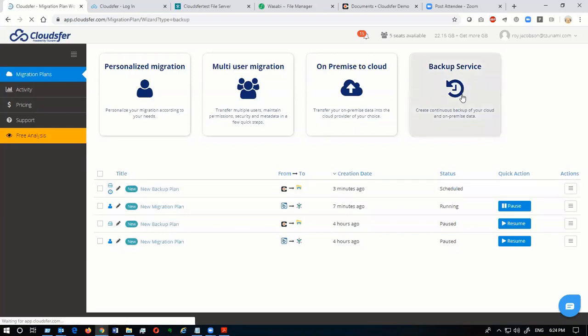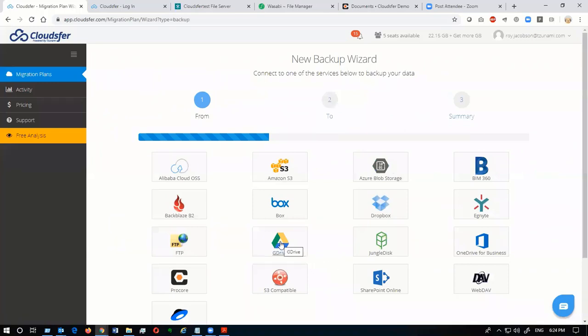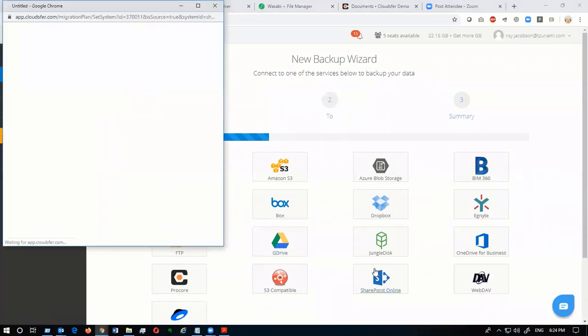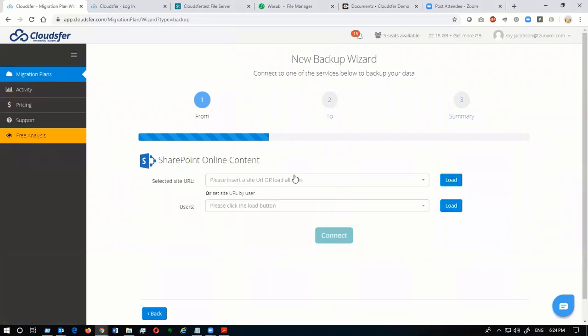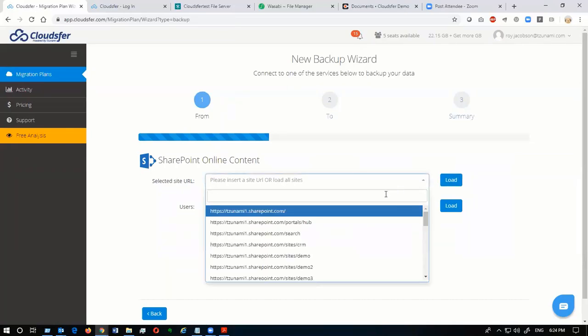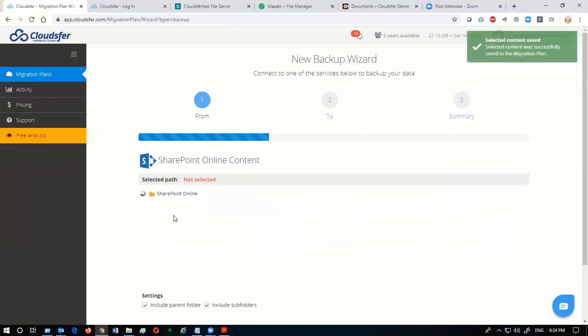I also want to show you another backup, okay? But this time I'm actually going to select, let's say, SharePoint Online. And I want to back up an entire site from SharePoint Online. So I'm going to load and actually I can select one of the users on SharePoint Online to back up their OneDrive for Business accounts, or I can select one of the sites. I want to connect into the site called Demo in SharePoint Online.